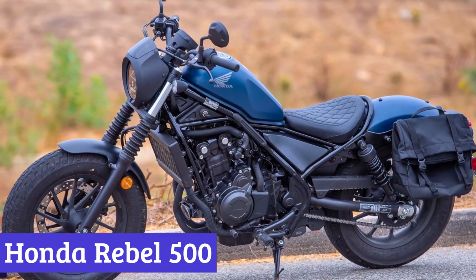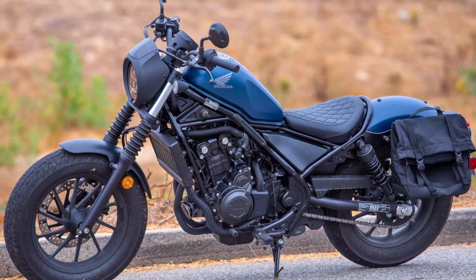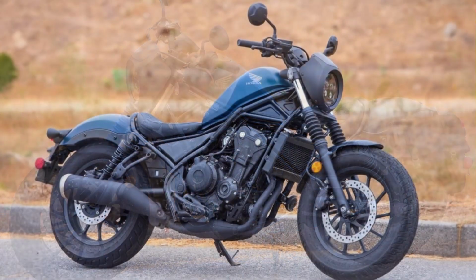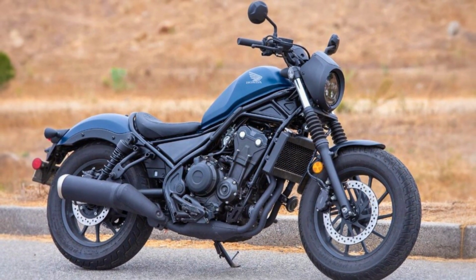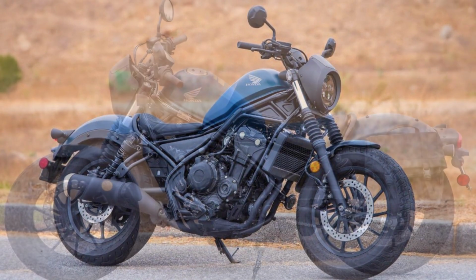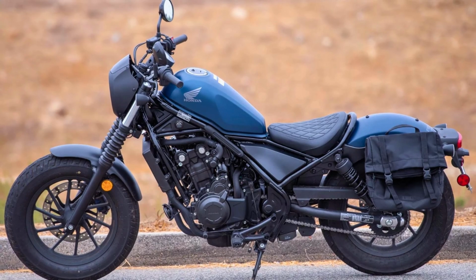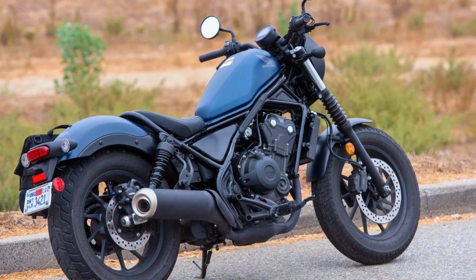Number 2. Honda Rebel 500. The Honda Rebel 500 is a cool ride from the folks at Honda. This bike is like a mixtape of old and new. It rocks a classic, retro look on the outside, but has all the modern tech under the hood. Honda's head honcho, Kita Mikura, sums it up pretty nicely. It's a motorcycle that blends timeless style with modern flair. It's easy to handle, and it's ready for whatever adventures you've got in mind.